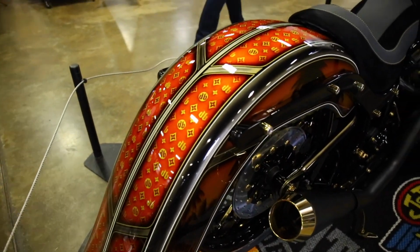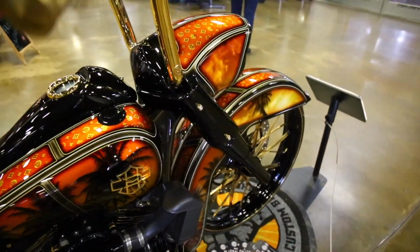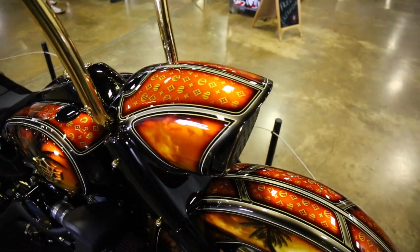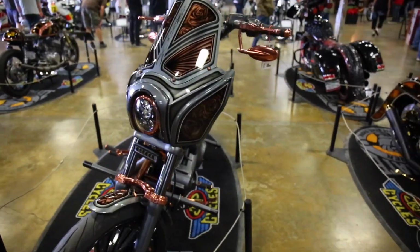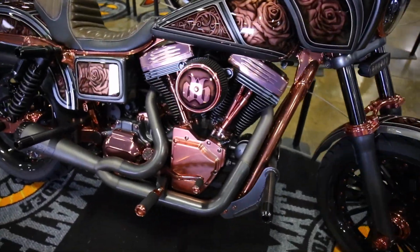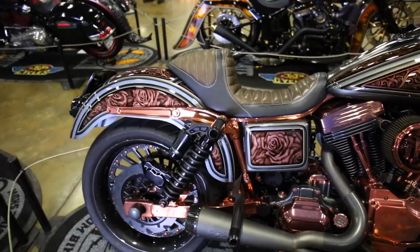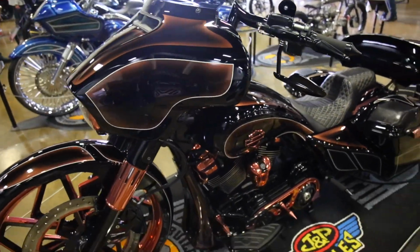And then over here we got the custom Louis Vuitton looking paint. That thing is so rad. The gold bars, more of that custom paint up here, man. That's so cool. This whole section looks like it's just got awesome paint jobs. Kind of like a rose gold Cerakote going on over here. Really dig that. Look at the same thing, kind of that copper.